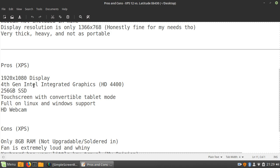It is equipped with 4th generation Intel integrated graphics, aka Intel HD 4400. It comes with a 256 gigabyte SSD. This will actually depend on your model. It'll vary. Mine originally came with a 256 gigabyte SSD, but my dad actually upgraded it to a 512 gigabyte SSD when he owned this laptop.